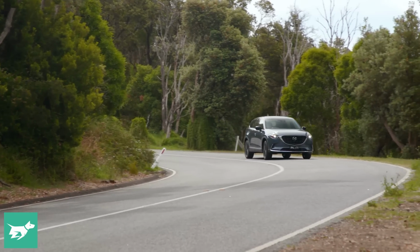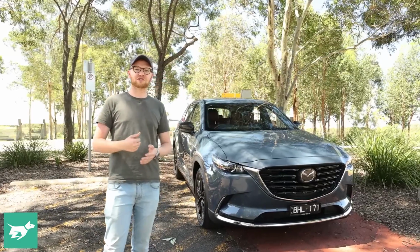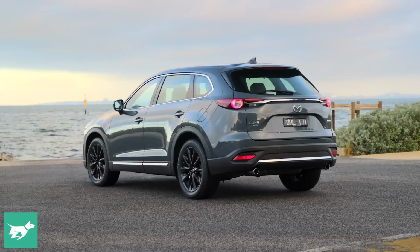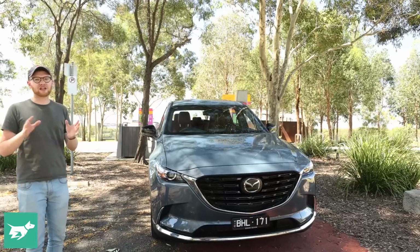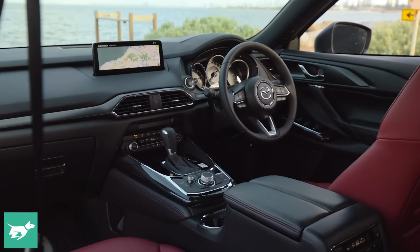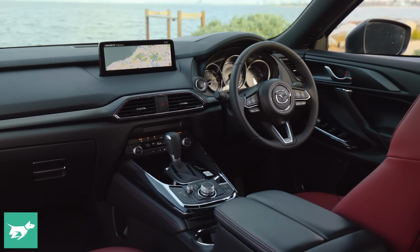The CX-9 is one of the most popular 7-seat vehicles in Australia, and it's really no surprise why. I think it looks pretty good, but it's actually the driving dynamics that set the CX-9 apart from lesser rivals like the outgoing Toyota Kluger. Plus, the interior has always been pretty tidy since this generation launched back in 2016.